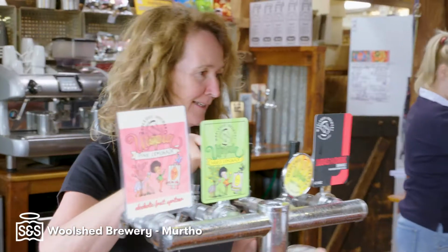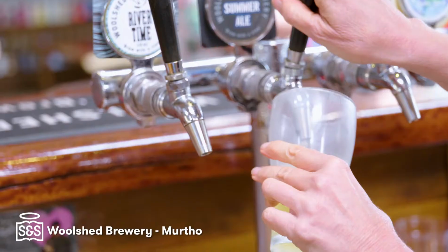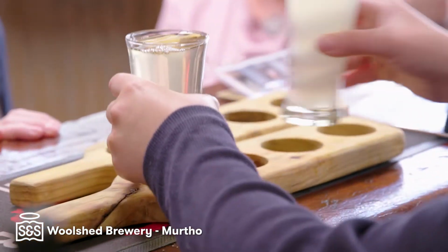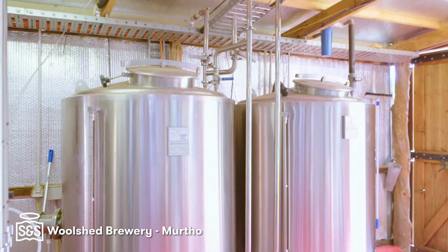He was under the pump because they had an event there the next day, Tinnies on the Murray, and he was a few people short to help him with the setup of that. So in the short amount of time that we got to spend with him, we learned a fair bit, but I'm sure there's a fair bit more to learn when we go up there one more time.